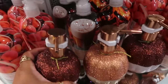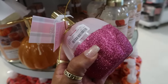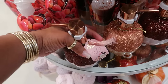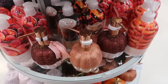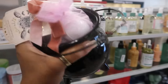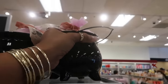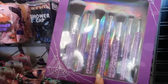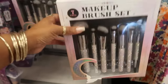$5. You got that one, there's this one, and there's even a pink one. This one is toasted marshmallow. This one was spiced fig, and the lighter one, there's no tag on that one. These ceramic cauldron pots, with black cherry bath fizzers inside of it, are $10. That makes a nice little gift. Makeup brush set, $10. You can get that in that purple or this one.